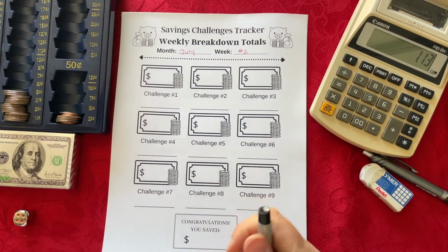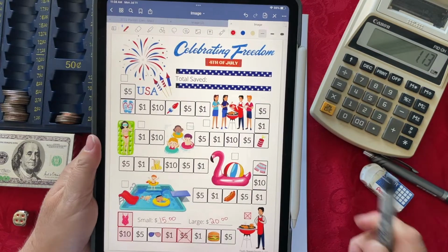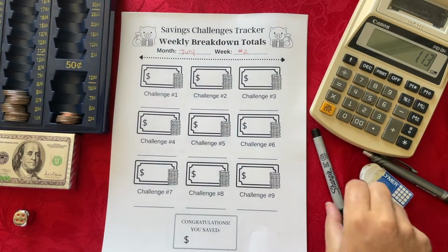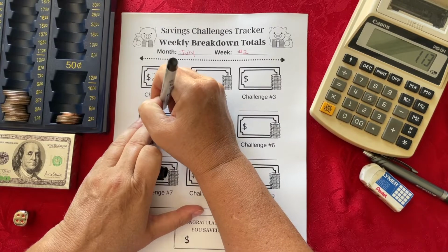Okay, so let's go ahead and take that first challenge. The first challenge was the Celebrating Freedom, and we determined that I needed to save $26. So let me go ahead and write $26 there for Celebrating Freedom.